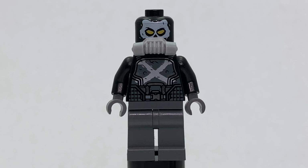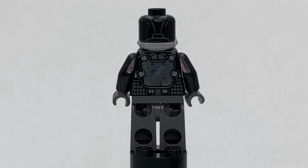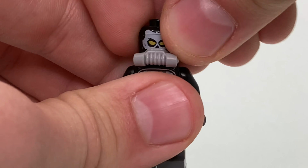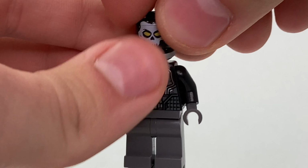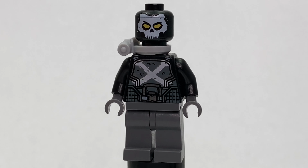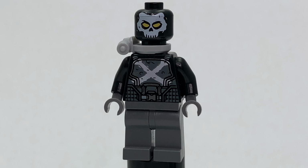Here we have Crossbones from Captain America Civil War. I don't really know why I like this one. I think I just like the printing. And he does have some nice face printing. I can take this off. There is his face. It's got a nice skull design there, and I just like it overall. So pretty much all I have to say about this figure.